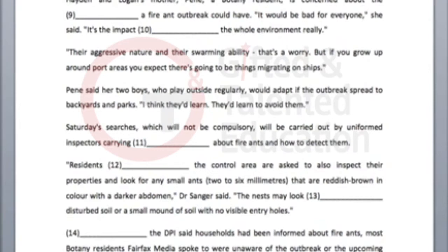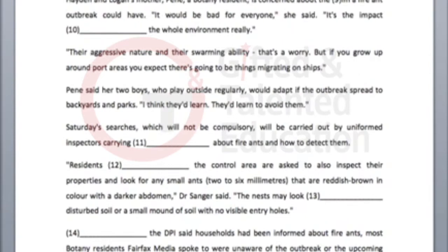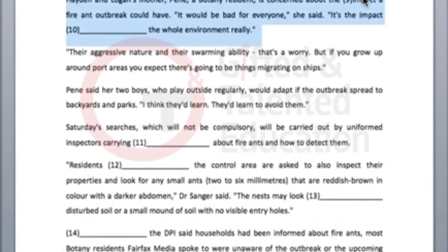Okay? For question 9, the clue is actually in the same paragraph. Okay, she's worried about the effect of the fire ant outbreak. What's another word for effect that starts with the letter I? This is a very big clue. Very good, it's right below. The answer is the impact. The impact of a fire ant outbreak.